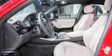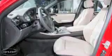Notice that the lower roofline means you sit about 1 inch lower, BMW says, in the front seats and the rear seats. The other obvious issue is visibility. A-pillars kind of thick here, and the rear window very, very small. Let's take a look at that back seat.